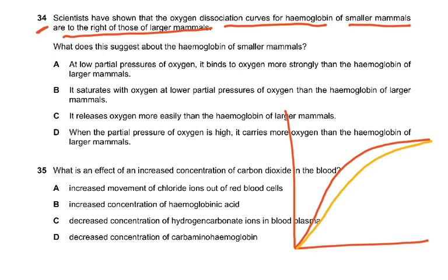This is the Bohr shift, when you see too much carbon dioxide, so that means the hemoglobin will give up its oxygen, so the percentage saturation will decrease. So of course that is why the answer to 34 is C. It releases oxygen more easily than the hemoglobin of larger mammals. So they've converted the Bohr shift story into another story, and they're checking whether you can figure this out or not, if you are clever enough to figure it out. So the rest are all wrong.